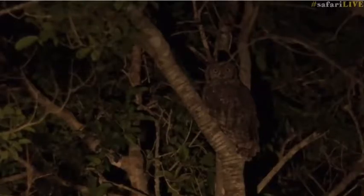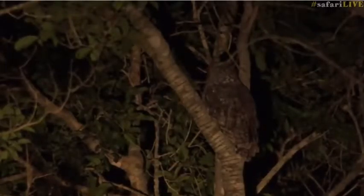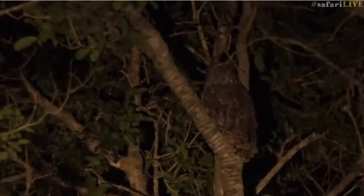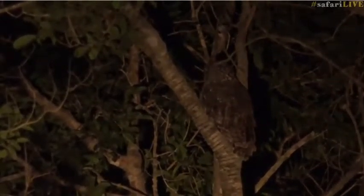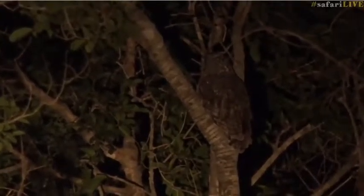Now, if it does turn towards us again, have a look at its eyes. You'll see it's got beautiful yellow eyes. Can you see that? Now, there's another owl called a Cape Eagle Owl, which looks very much the same as a spotted eagle owl, but sadly, they're not very common. They're actually quite a special owl to see, and I have not seen one yet, but they've got bright orange eyes. So, just a nice way to be able to tell the difference.